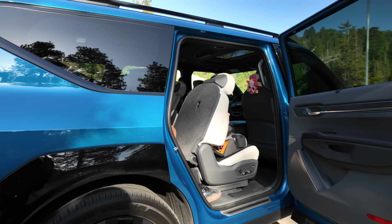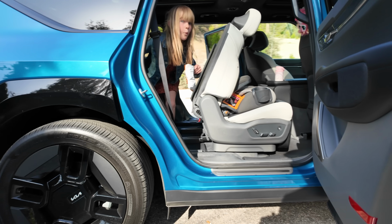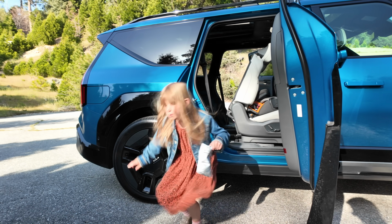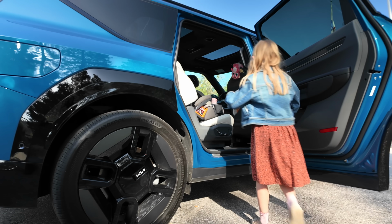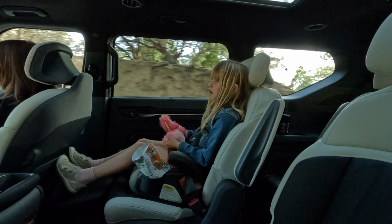Getting into that third row, the aperture is a bit narrow, but you do have a little grab handle, and you're probably going to put kids back there, and they can access the third row just fine, either with the seat slid out of the way or going right between the second row captain's chairs. Kiddo, any issues climbing aboard the EV9? Nope, not a single issue.